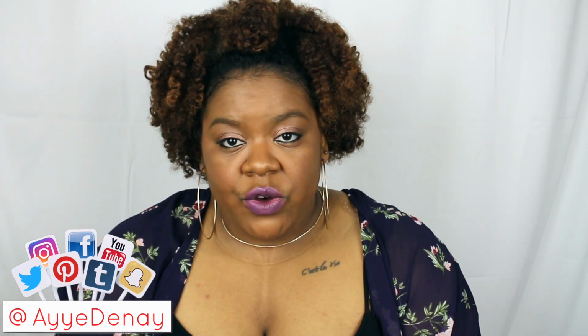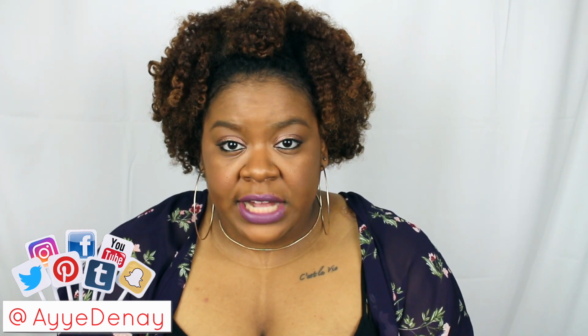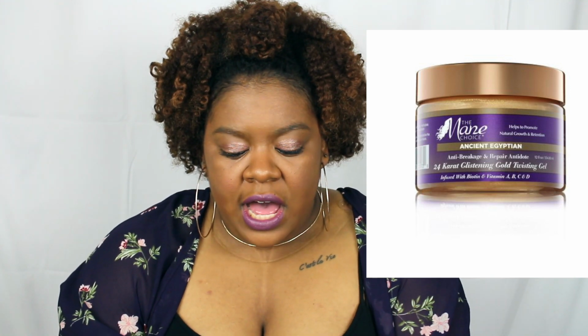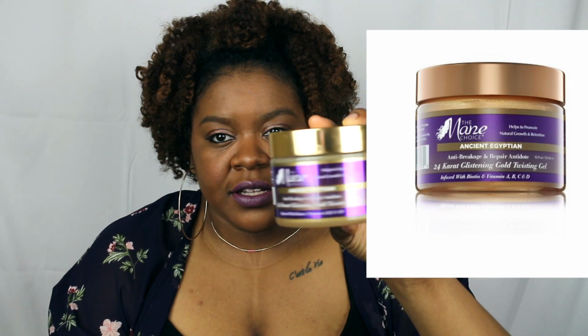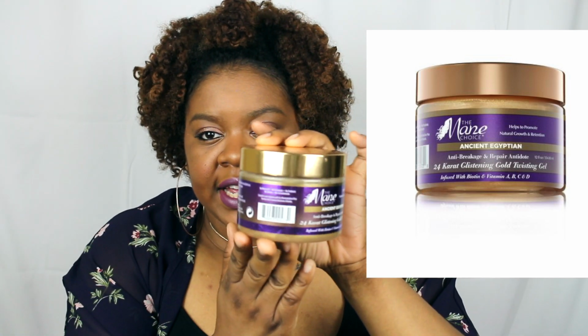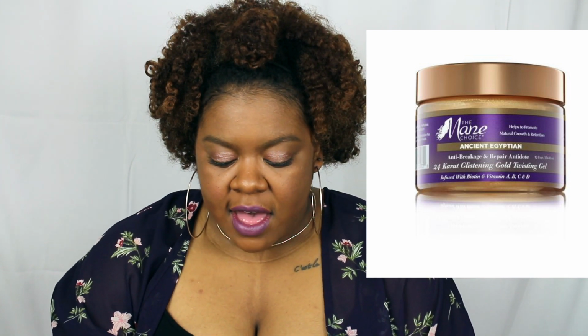One item that I use on my twist outs is another Main Choice product. It's not completely gone because it takes a lot to use this up, because it's a really loose product. It is the Ancient Egyptian 24 karat glistening gold twisting gel, and it's this one. You can't see it really well, so again, I'll have those descriptions in there, but it's the 24 karat twisting gel. I use this on my twists, and it makes them really defined, and I just get a really good twist out when I use this product. So this is definitely one that I swear by.